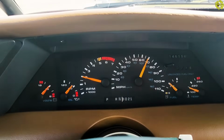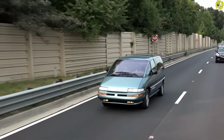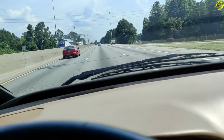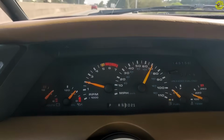So I wanted to show you that at about 2000 RPM you get about 70 miles an hour, and that is going up an incline, in fact, right here on the 20 east. So that is a pretty good cruising speed.